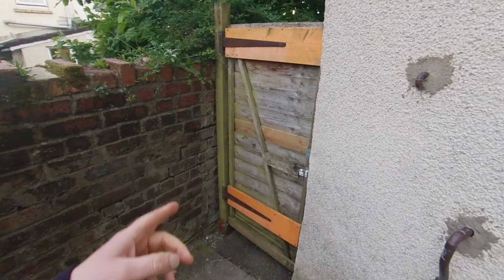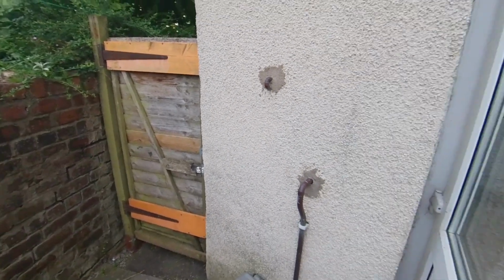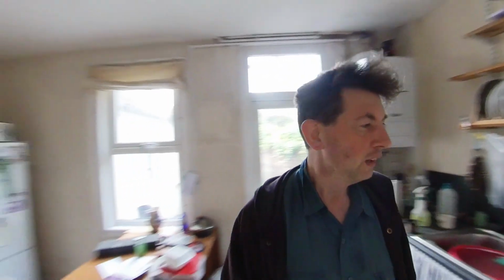This gate has a story or two. I've rebuilt it more than once, and one day my partner came home to find police cars, and I think there was a police helicopter flying above, police cars everywhere, and apparently there'd been a house nearby where somebody had been growing lots of cannabis, and the police had raided it, and somebody had gone running to try and get away, and they'd come up the side of our house and the police had caught them by our gate.